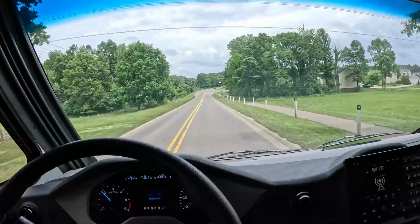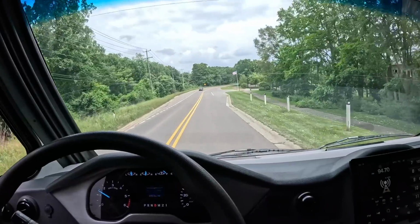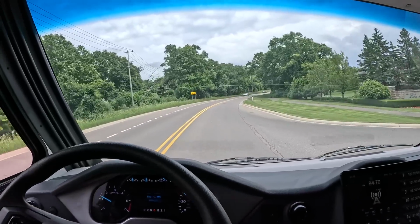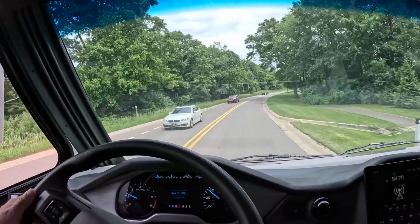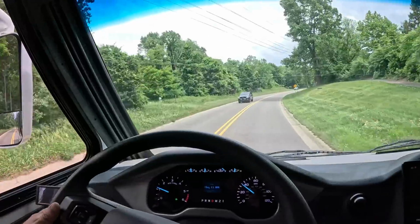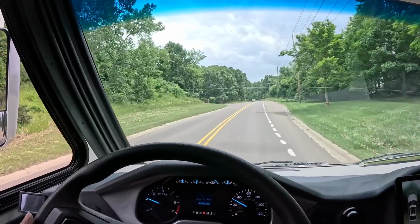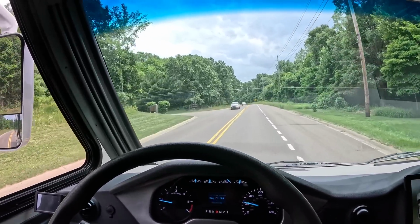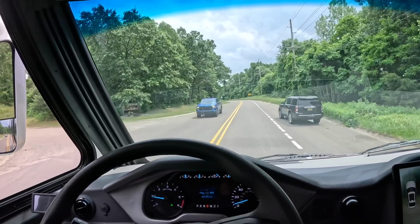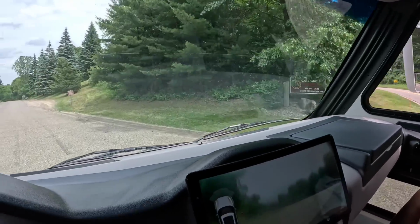And it's been great. We got a big storm coming today, so try and get our video shot before it hits. But this has been a fun place to go. It's in the southeastern Michigan area, technically considered some of the far out Detroit suburbs, but very nice. All right, here we are, pulling into the campground. Proud Lake State Recreation Area.